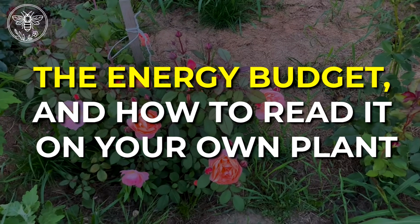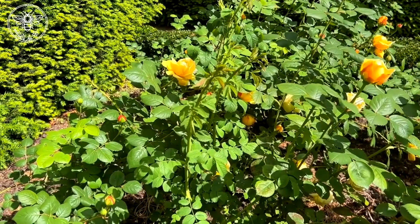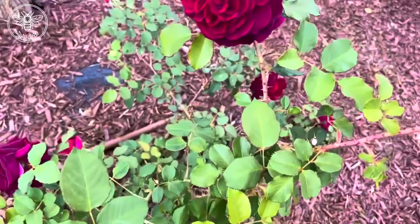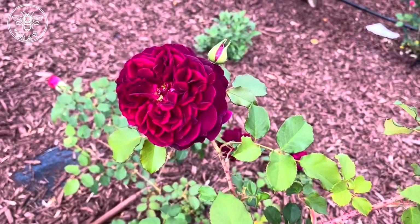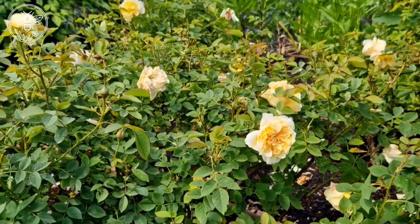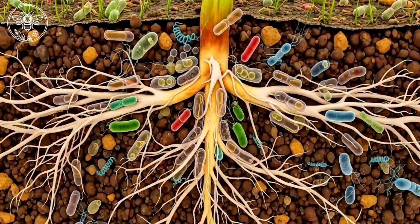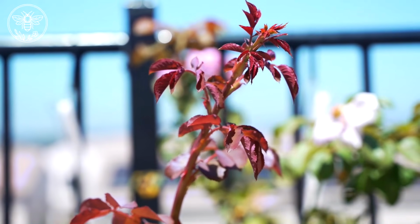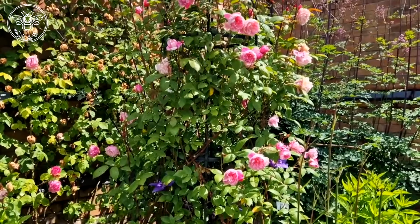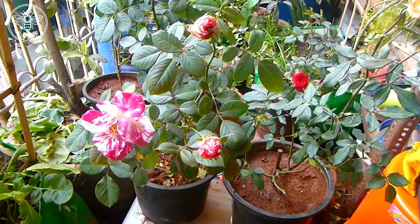The energy budget and how to read it on your own plant. Here's the real explanation for why a stressed plant makes smaller, fewer, thinner blooms. It comes down to pure energy math, a budget. At any given moment, a rose has a finite budget of sugars, and it has to spend that single budget across everything it needs to do at once. Grow and maintain its roots, build and run its leaves, defend itself against pests and disease, and, last on the list, produce flowers. Really hear that phrase, last on the list.